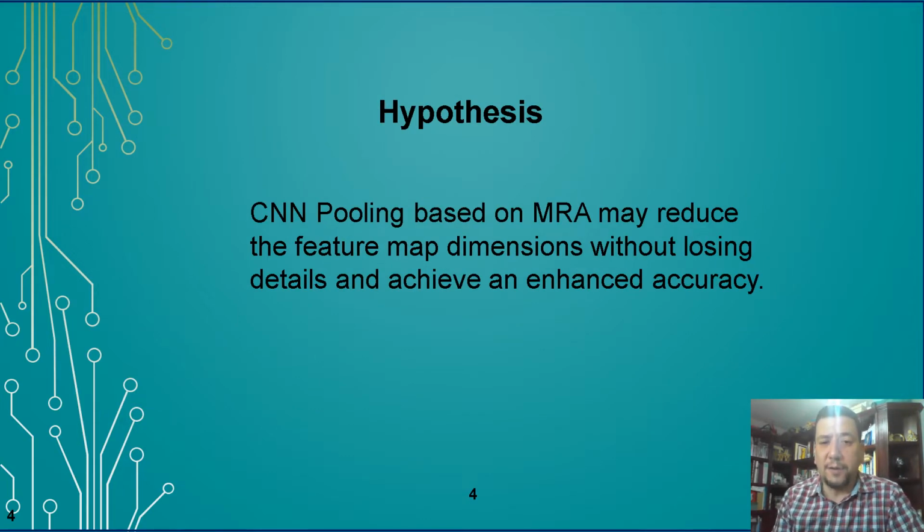Now, our hypothesis is that convolutional neural networks, specifically the pooling layers, based on multi-resolution analysis, which in this case is wavelet transforms, may produce better results, a better feature map. At the same time, they are reducing the dimensions by 2, like any other pooling process with a 2 by 2 window. And in this case, we expect not to lose details, or at least not to lose the important or relevant ones, which can achieve an enhancement in the accuracy of the network.